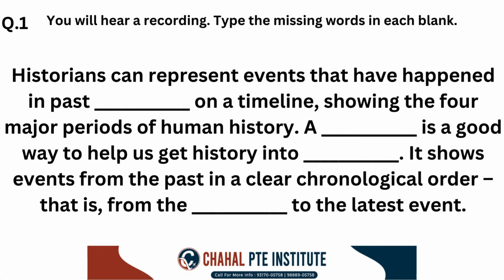Historians can represent events that have happened in past centuries on a timeline, showing the 4 major periods of human history. A timeline is a good way to help us get history into perspective. It shows events from the past in a clear chronological order, that is, from the earliest to the latest event.